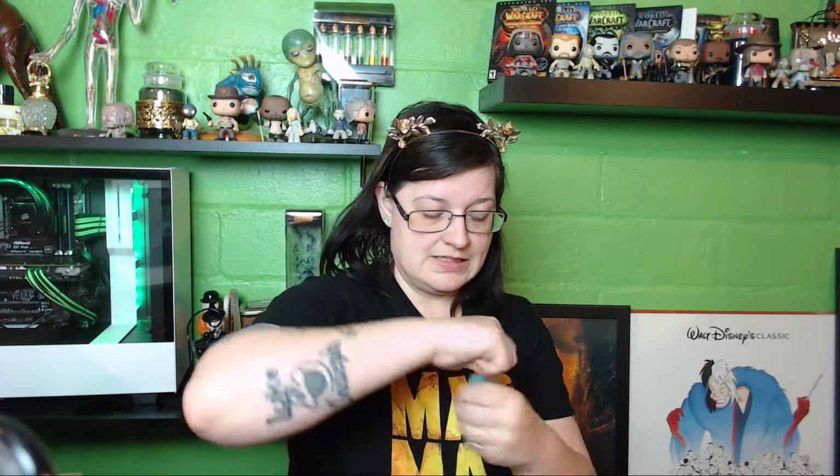Ta-da! This is the Bliss Fab Foaming 2-in-1 Cleanser with exfoliator, excuse me, with bamboo buffers. Facial cleanser. Okay, let's smell it. I've tried it, so it smells almost like nothing. It's cute, it's blue.